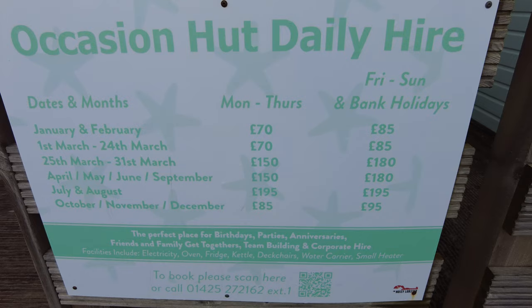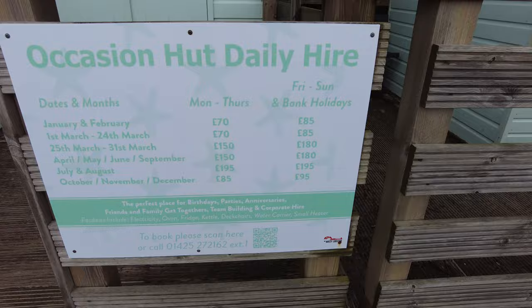You've got the little occasion huts that you can actually hire. A lot of money, isn't it? July and August, 195 quid. What's that per day?